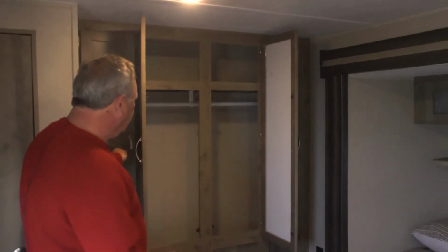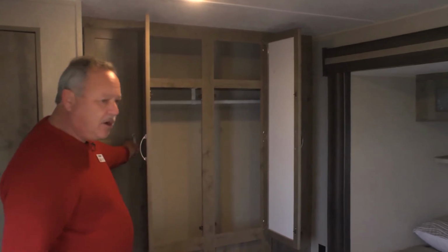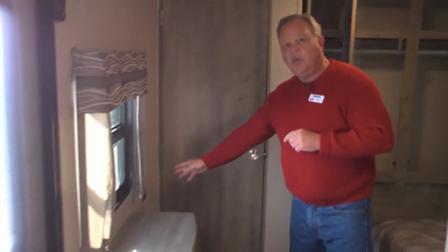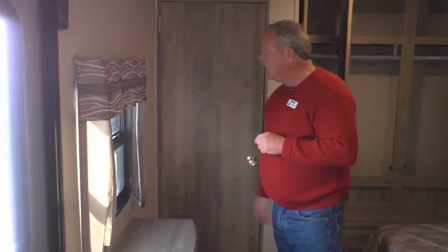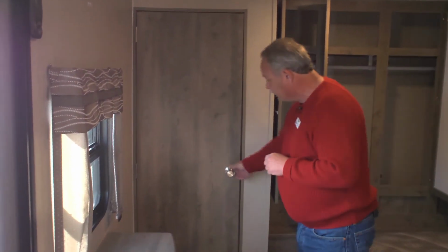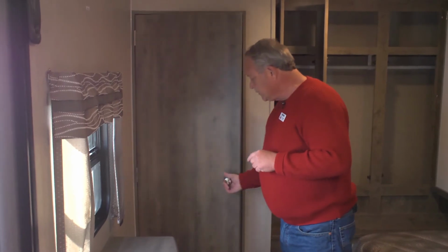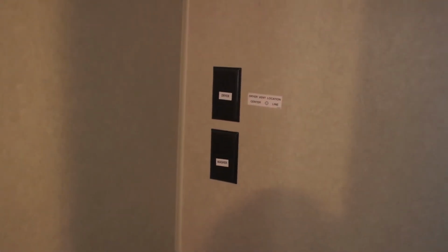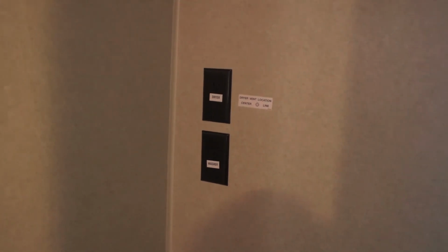You got plenty of room for clothes closets there to hang coats, shirts, pants, USB ports to charge your cell phones after a long day out in the field. Neat thing is, you could go RVing in this for a long time because it also is adapted for a washer and dryer.